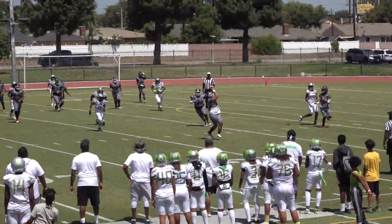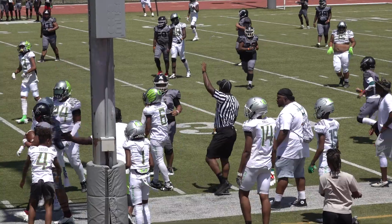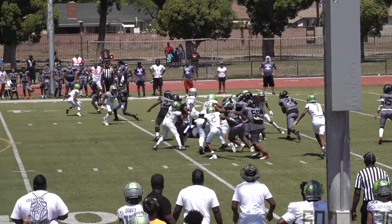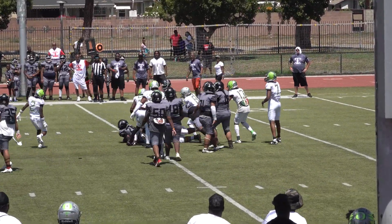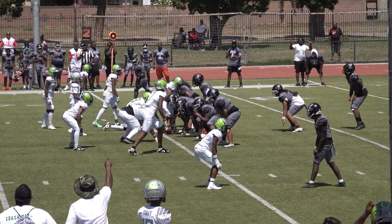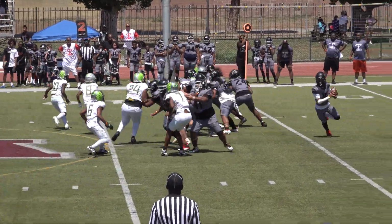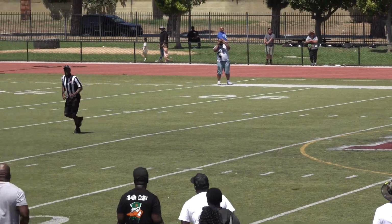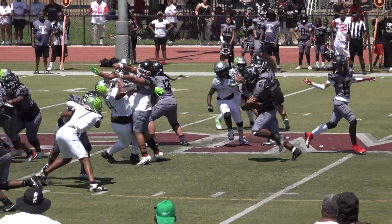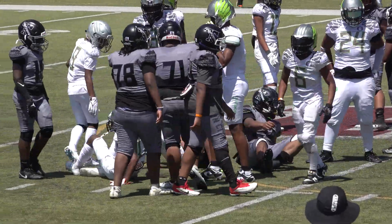Rolls left, has a man opening, it's cut. 3 yards long. Trying to get rid of the defender, half out of bounds by number 6. Handoff, 24, in the backfield. Number 10 leading the charge. That's quick. Handoff 24. Oh, there we go. 7 on the tackle.